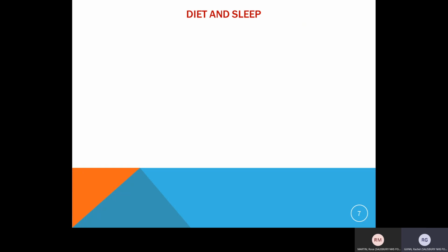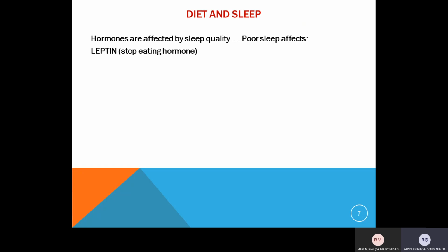Sleep is an important factor in helping to regulate your hormones. The two hormones which sleep has the greatest impact on are called leptin and ghrelin. Leptin is your stop eating hormone, and ghrelin is your hungry hormone, so it tells you when you're hungry. So poor sleep can have an effect on both of these and therefore can lead to an increase in appetite. It can also affect your glucose tolerance and insulin levels, which can lead to an increased risk of diabetes.